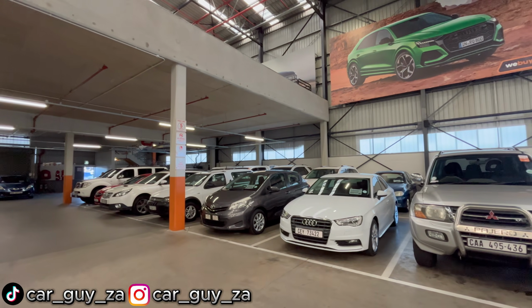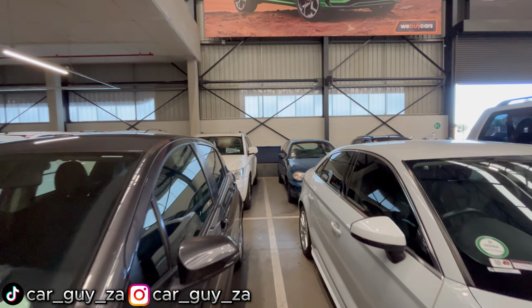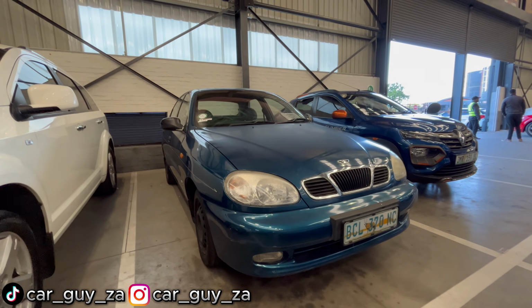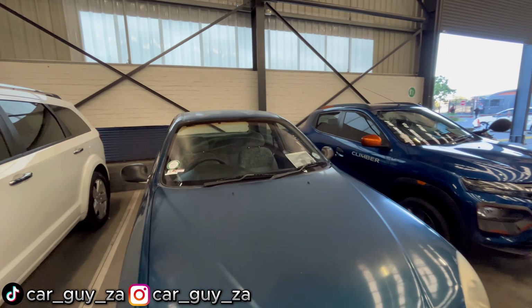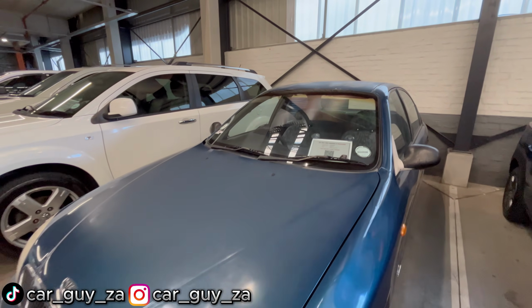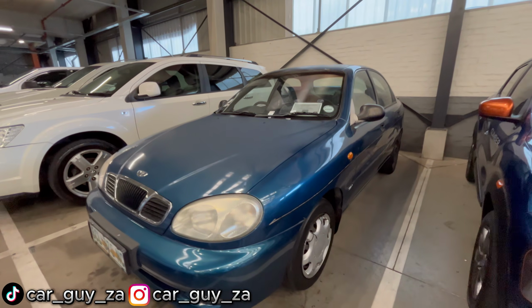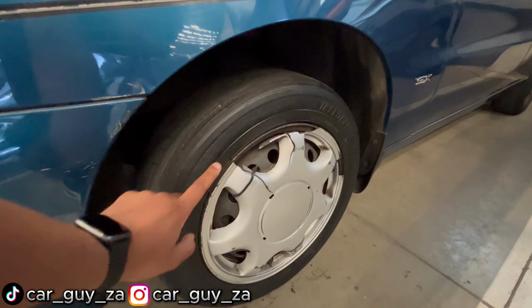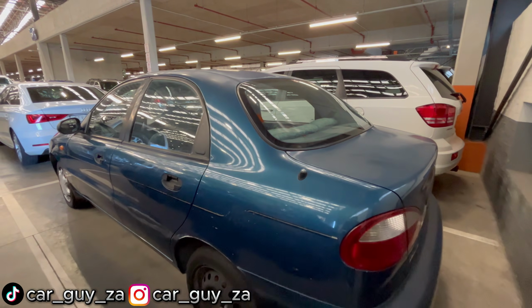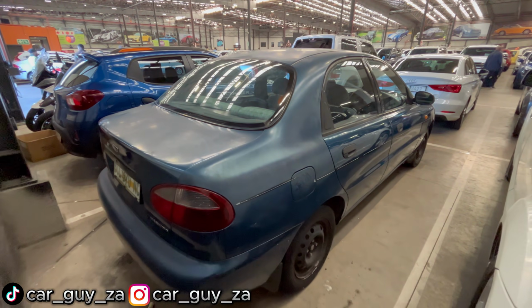So our bonus car for today is, like I said, the cheapest car at Webuycars, and it is this 1998 Daewoo. Guys, I don't know how to pronounce the name, but this car has a 1.6 liter 16 valve engine, and as you can see, the car is currently reserved, but it has a cost price of only 12,000 rand, guys. It has 161,000 kilometers on the clock. You can see that the wheels are so small and the tires are smooth. And can't believe this is our bonus car for today. But like I said, guys, our bonus car is the cheapest car at Webuycars, more specifically at this branch.